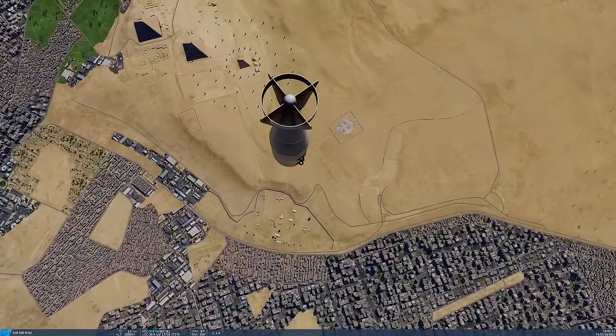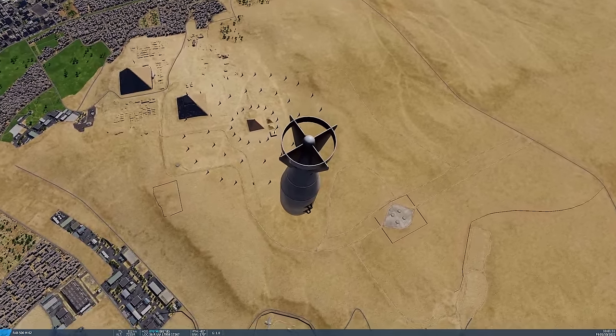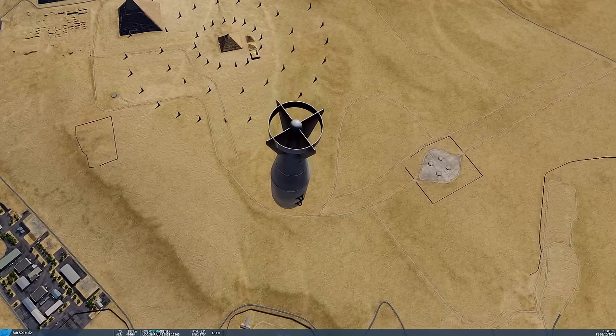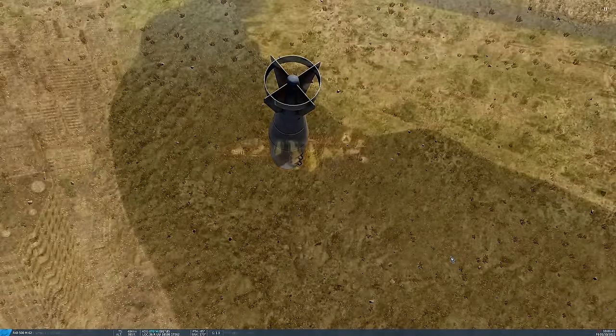Who else has got the MiG-21 ready to go? You have to switch the air-to-ground mode to ground. You have to switch the little radio dial to bombs, and then switch the gun sight to bombardment. All right, gun sight's up top. Simba!